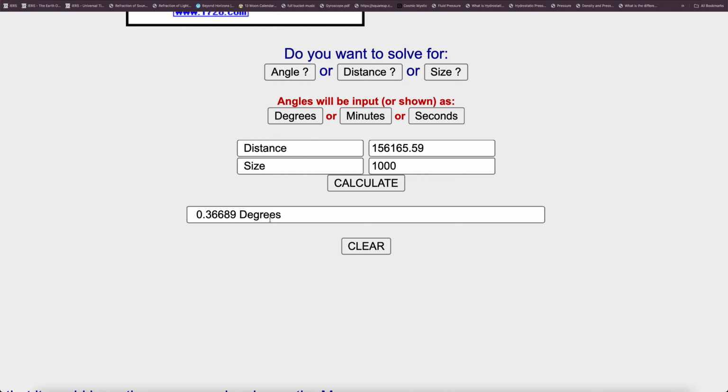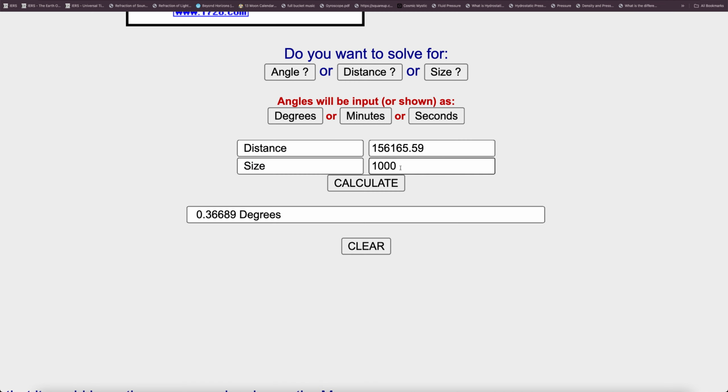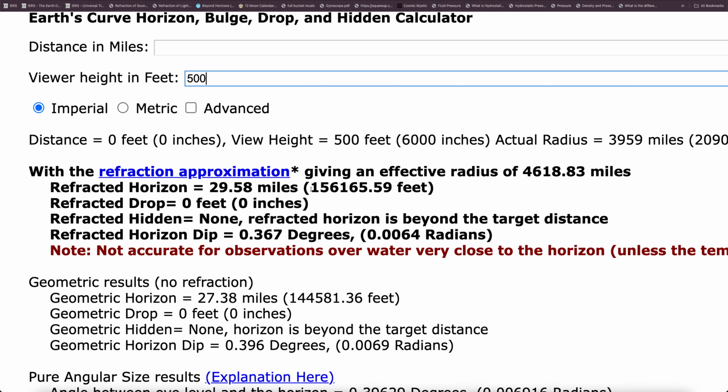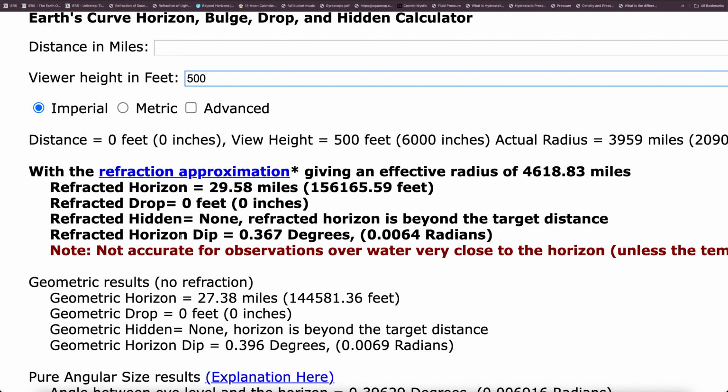But either way, no matter what observer height you use, it doesn't matter. If you double that observer height and treat that as an actual object of that height, and then use the distance that Metabunk give you, which is the further effective radius, then that object will match their angular size. The angular size of that object at that distance will match their claimed refracted dip every time, right?